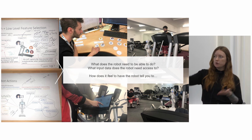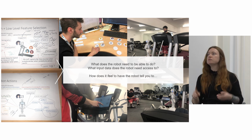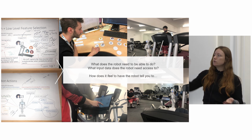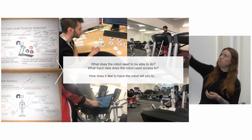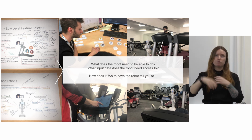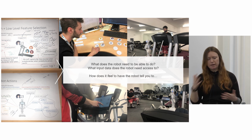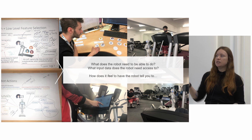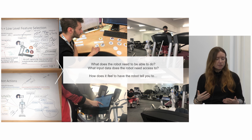We worked closely with the fitness instructor, who we employed properly to work on this with us. And we said, okay, what does the robot need to be able to do? What input data does the robot need access to? And of course, we actually put Don on the treadmill. I went on the treadmill, he went on the treadmill. We really tried to role play how it felt, to make sure that the actions he was coming up with still felt right once we put them on the robot. He'd never worked with a robot before, of course, so there was a big learning process of role playing this out.